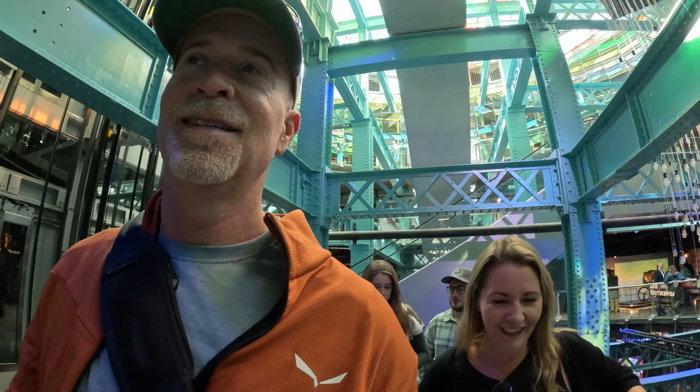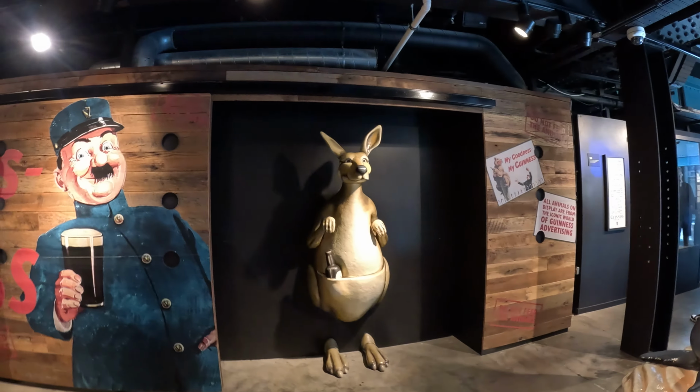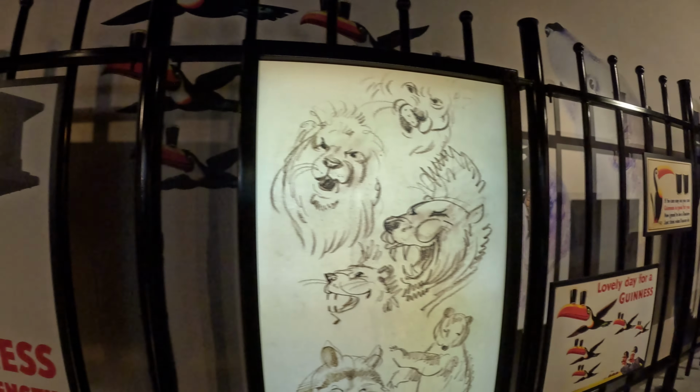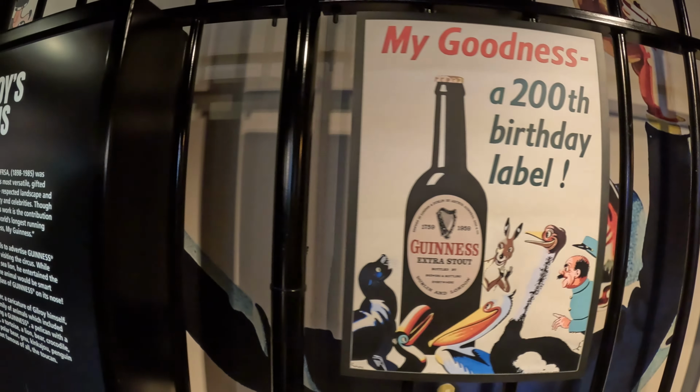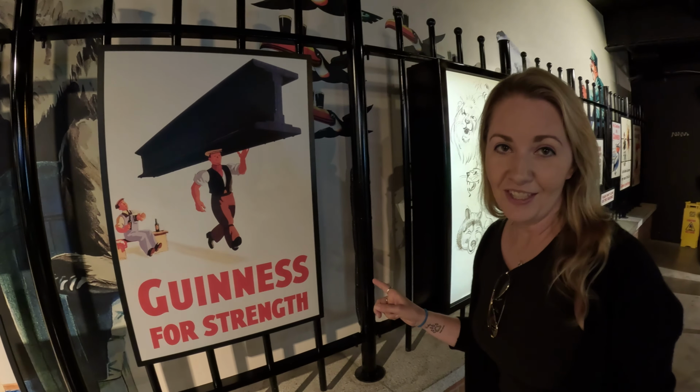Yeah, that's what they were explaining earlier. This atrium that we're in is shaped like a pint. It's the world's largest pint. That is ingenious. Now this is some good advertising.